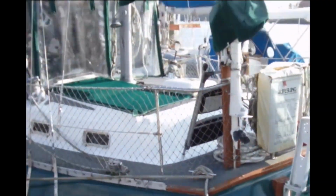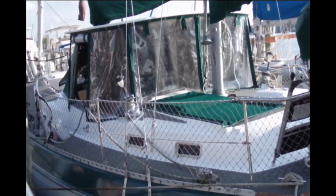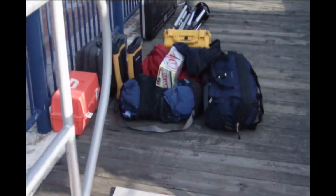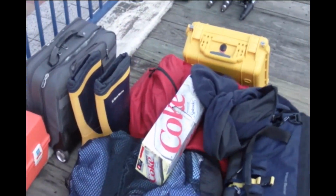All right, here we are down at the docks now. Here's Annabelle, and here's all the garbage I'm going to take with me. I think I'll be gone for a week or more. Anyway, once we get everything on board and get settled down, we'll get on out of here.